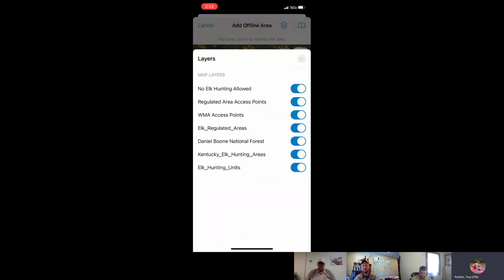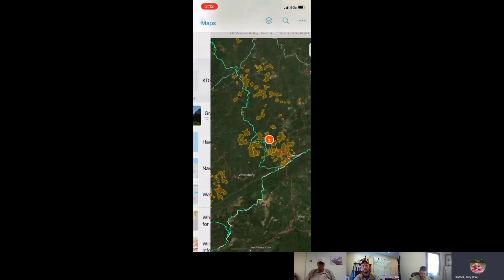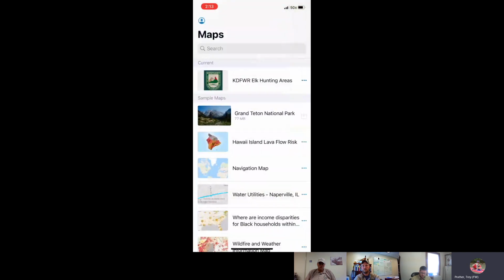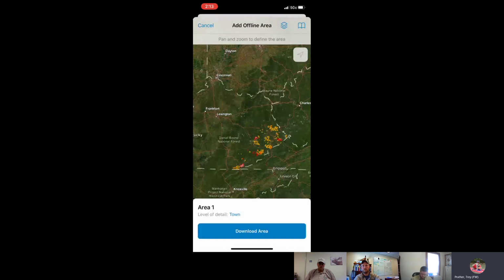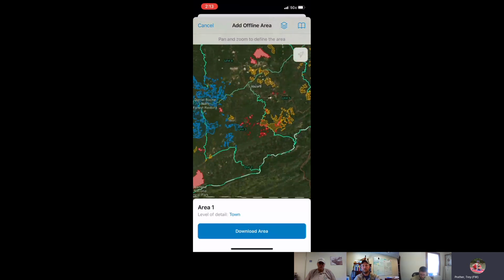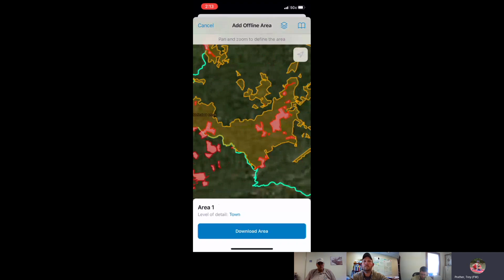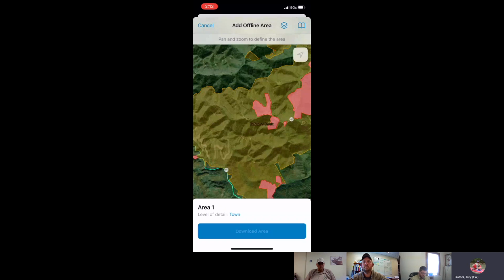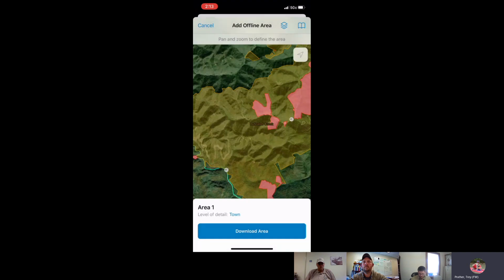I've got my areas. Give me a second to download my areas real quick. All right, so add offline area. Let's make it level of the town. All this data is available to you. It's taking a minute to load. We're working on cell servers. So let's say this is the area I want to work on right here. It's going to eventually load, then I can hit download area. Turn on some data for download settings. So apparently that's the setting I have to turn on.